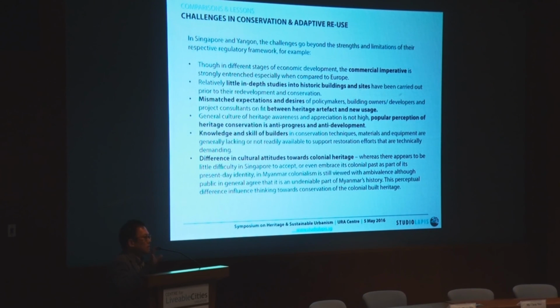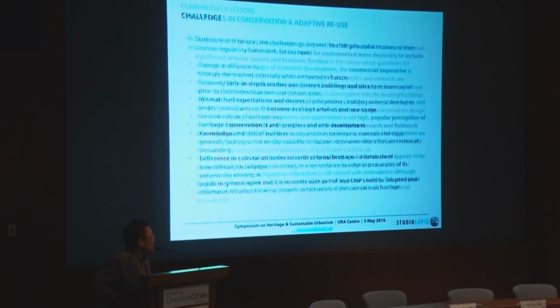But of course, people by and large agree that it's something that cannot be refuted. But this difference in thinking would actually tend to prejudice the perception of this heritage, and therefore the colonial built heritage is actually more threatened than the vernacular or the religious heritage structures.